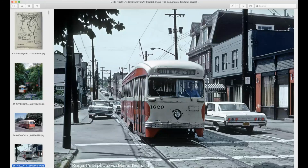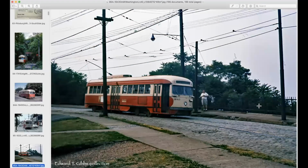My thing out of the way, is it okay? Yeah, it looks good. There's another. Looks good. I'm sorry. No, it looks good. Thank you. There's the top of Mount Washington. On a clear day, you could see downtown Pittsburgh from here.